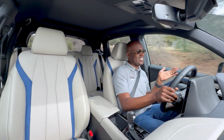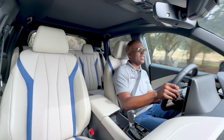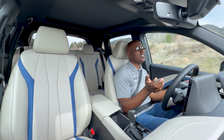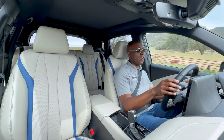All things considered, and I don't know what you guys think about the sound, but I think it's good. I think it's fun, right? It adds a little bit to the sport mode. Now, again, this isn't a Type S, it's not a sports car, I get it, but it's just nice that in this small compact SUV, which could be a nice little family car, you could go out and have some fun on some of these roads.